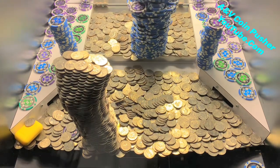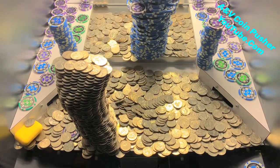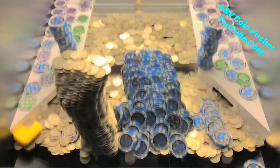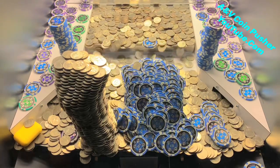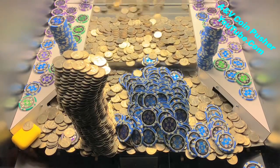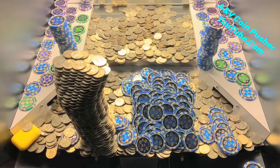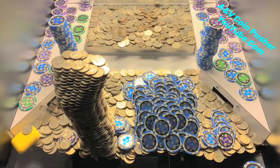Alright, so that was the last of the quarters. Let me go click real quick. Alright, I'm back. That big old tower. Oh yeah, we're gonna make a ton of money today. That coin tower's getting close to falling also.